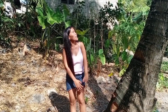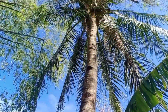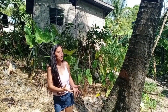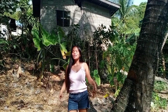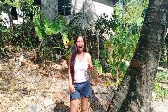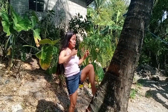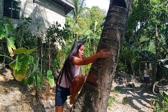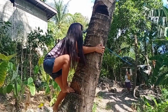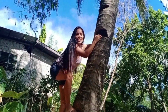I dare myself to climb this very high coconut here beside me. So let's do it. If I'm brave enough to climb this kind of coconut, this is my first time to climb a coconut. I never did try this in my whole life. So let's go. Okay, there you go. Oh, no, no, no, no. Because I like to drink coconut water.